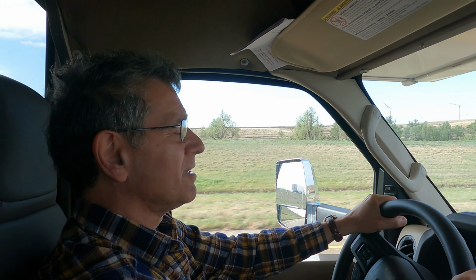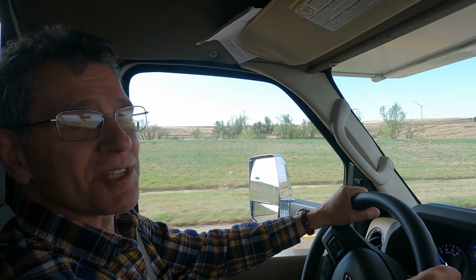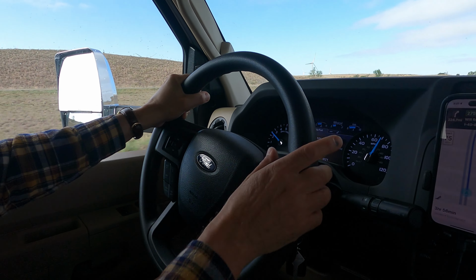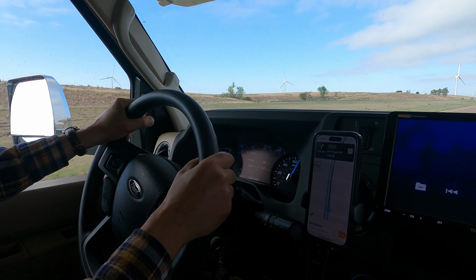Hundreds of wind turbines, which are right in front of us. But they got it right. This is the right place to put them. But I'm holding the steering wheel at like 2 o'clock. Look at this. To keep going straight. It's crazy out here.